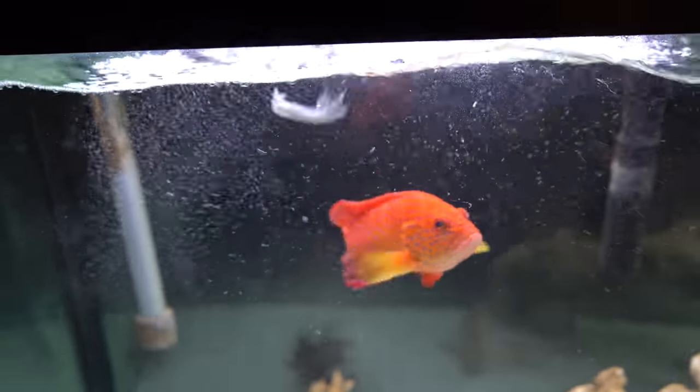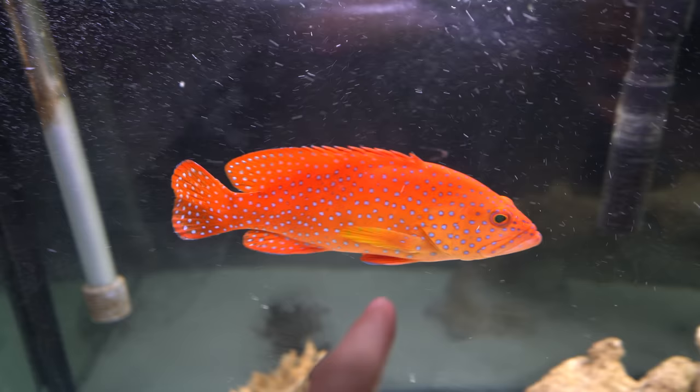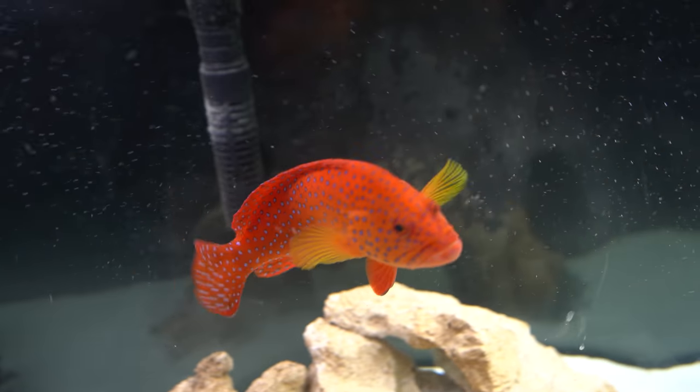I'll give it to you, buddy. Here you go. Boom. It's gone. Charizard is a savage. I love you, Charizard. You know that, buddy. You know I love you. Look at those colors. Look at those dots.